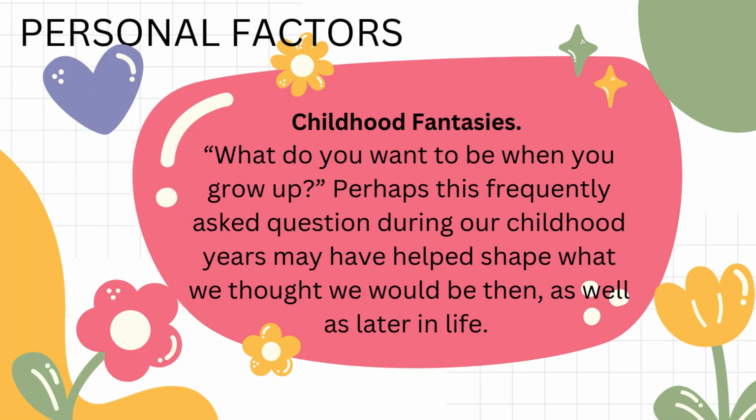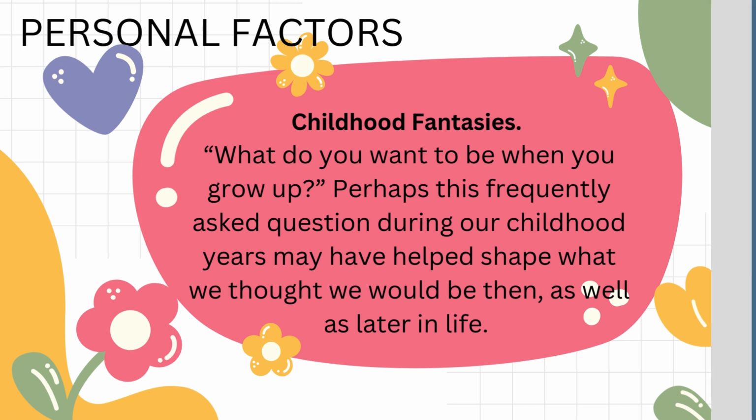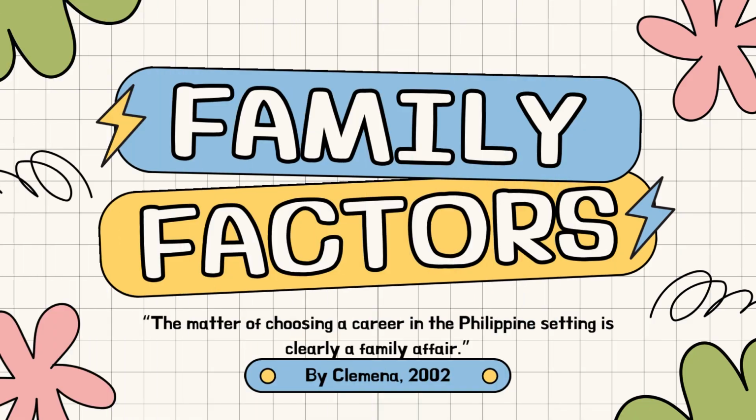Childhood fantasies. What do you want to be when you grow up? Perhaps this frequently asked question during our childhood years may have helped shape what we thought we would be then, as well as later in life. Next factor is family factors. According to Clemena, 2002, the matter of choosing a career in the Philippine setting is clearly a family affair.